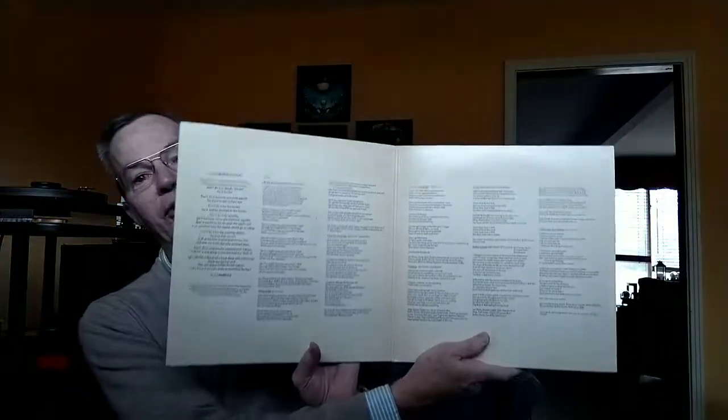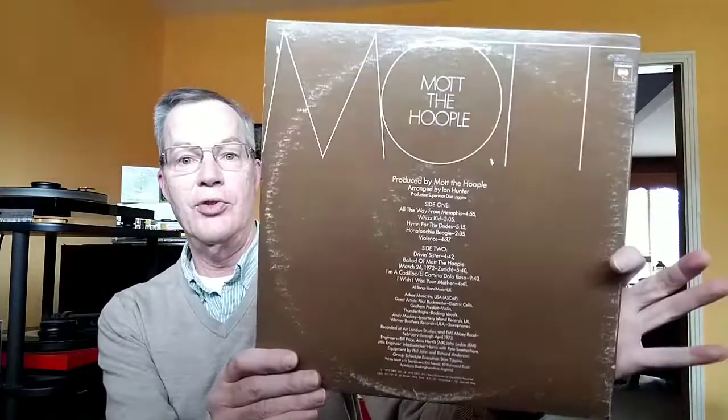And then I think this was the British cover of Mott. The American cover was completely different. Yeah, Mott the Hoople is American, in case you're interested, to refresh your memory here if you've seen it before. Words on the inside, and then tell us about it on the back, and then of course the original Mott the Hoople. So I was really glad to get these. It sounds really good. Actually, my original records really still sound just fine, but yeah, I wanted to get the new ones, so I did. Sounds great.